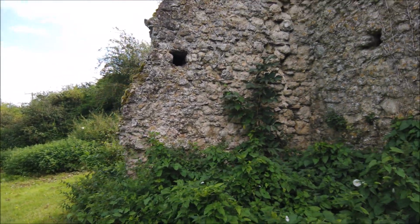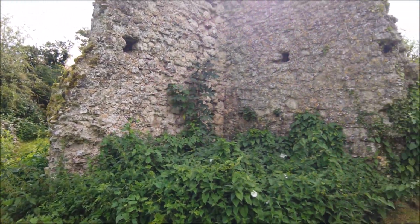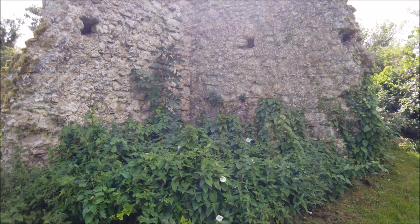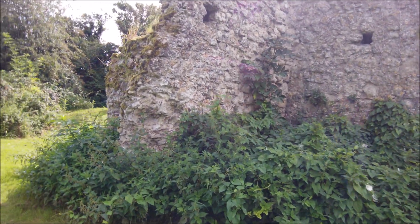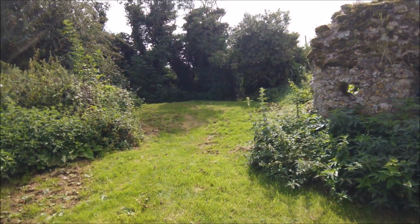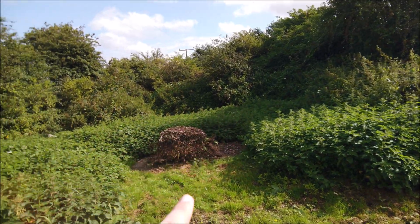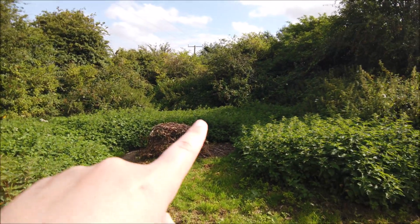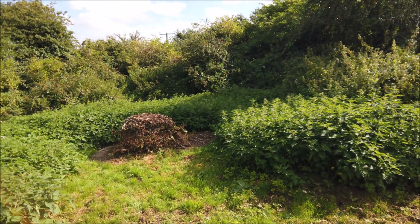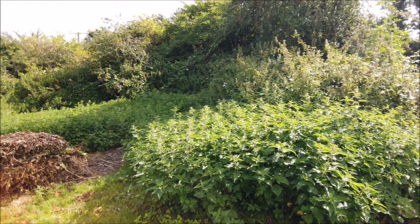Well, it's difficult to park. As we can see, the square holes below where probably the beams would have been. It's beautiful. That is it. That is literally it. Unfortunately, and as you can see, it would have stretched out across, but it's totally overgrown now. And again, don't mind that at all.